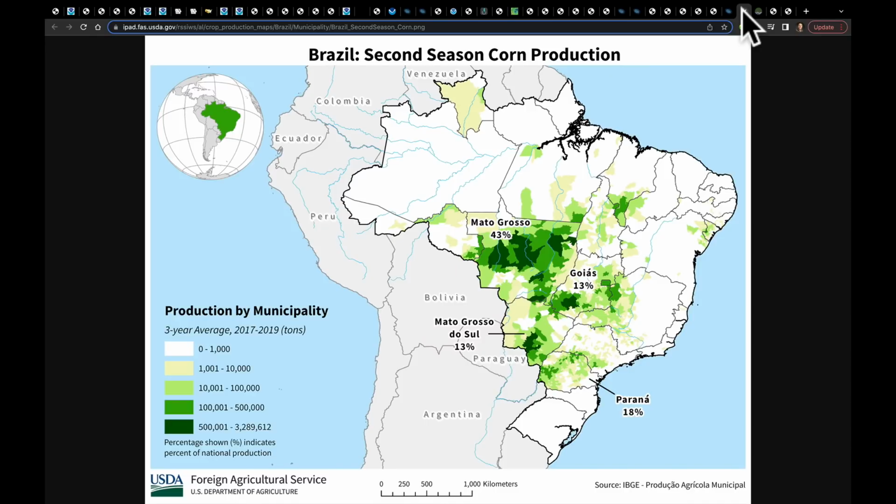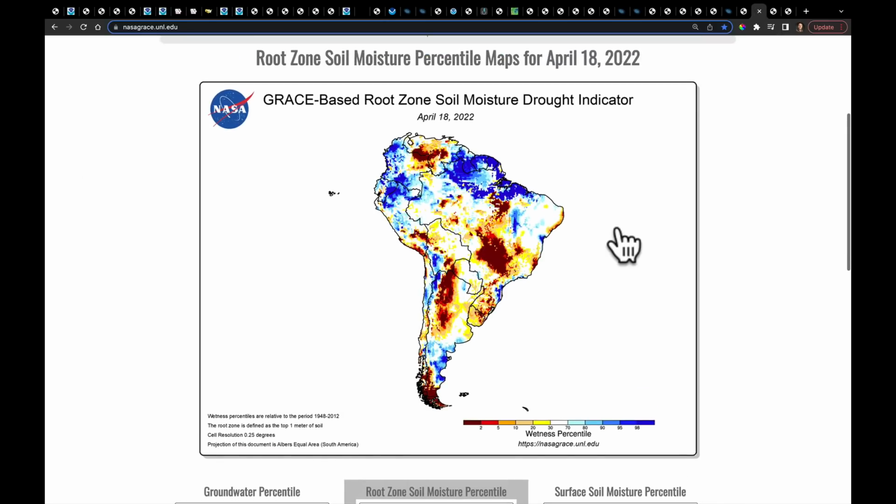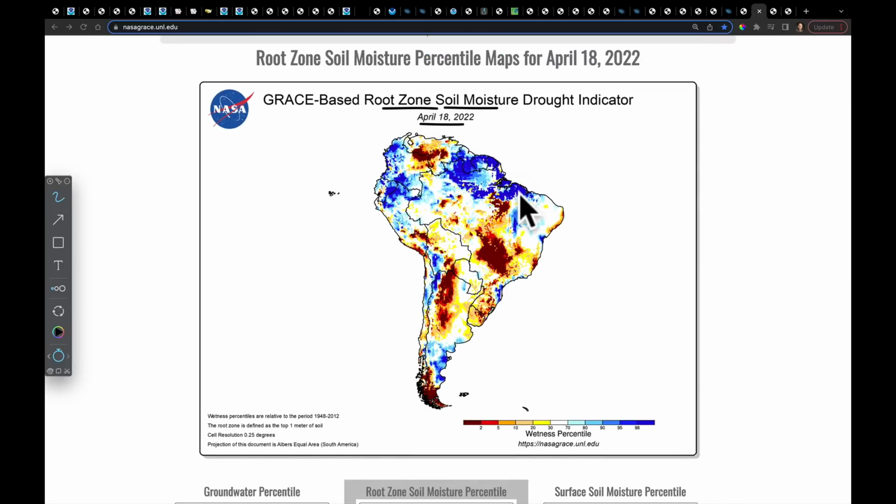Let's now give our attention quickly to South America. Remember this map from a few weeks ago? We like to look at where we're looking at that Safrinha corn crop and where it's mostly grown. You can see it. Now, GRACE just released some new data here showing us through April 18th on where their root zone soil moisture maps are indicating drought developing. Western Argentina, a big section here around Goiás, parts of Mato Grosso do Sul, getting up into eastern Tocantins, eastern Mato Grosso. There's been a large area that's been showing up dry.